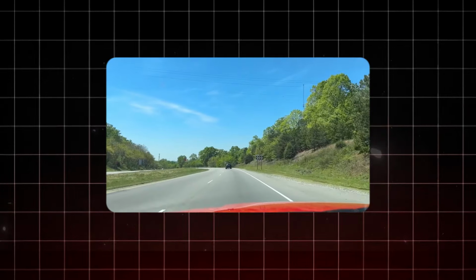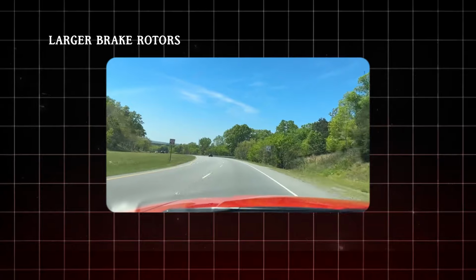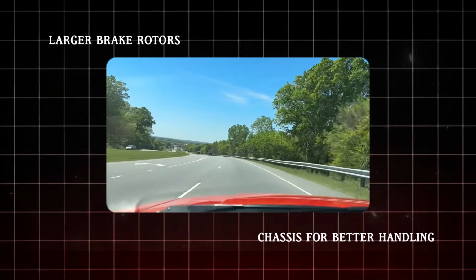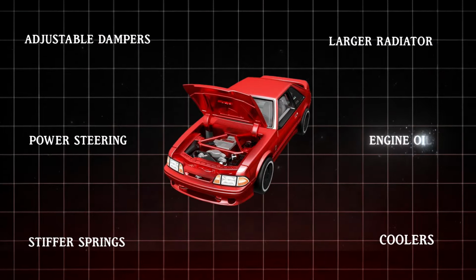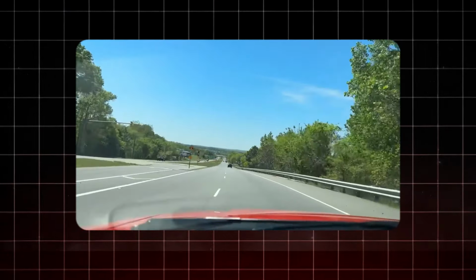But while most of the weight was stripped away, some crucial hardware was added back in to make it track-ready. Larger brake rotors improved stopping power, while strut tower and subframe bracing stiffened the chassis for better handling. Adjustable dampers, stiffer springs, a larger radiator, and coolers for the power steering and engine oil were also included, ensuring the car could take a beating on the track without breaking a sweat.